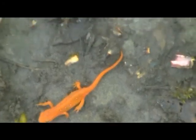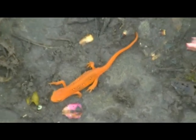Little woods lizard here. He's only about 2 inches long. I kind of zoomed right in on him. Don't see them too often. I mean, they're around if you turn logs over and stuff, but he is kind of cool to see.